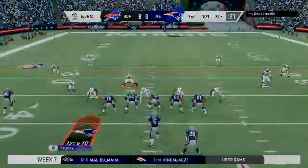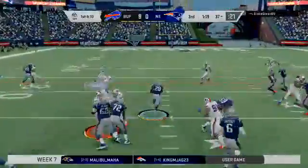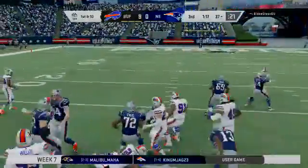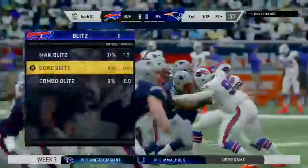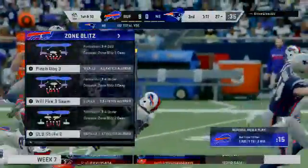So, forget the 3 and out. The penalty makes this 1st and 10. They will run with White out of the shotgun. And he's going to get this inside the 30. That goes as a gain of 11 and a Patriot 1st down.